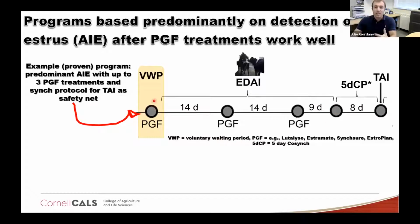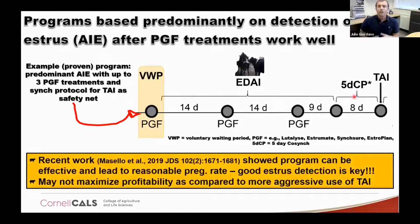Again, you see that it is possible to inseminate the vast majority of them through promotion of estrus with simple prostaglandin treatments. I'm going to talk later in a little more detail about this 5-day dosing protocol that I have listed here. This work that we conducted showed that this type of strategy does work. It can be effective to get a good pregnancy rate. It leads to a reasonable pregnancy rate, somewhat comparable to programs that use more Time AI.